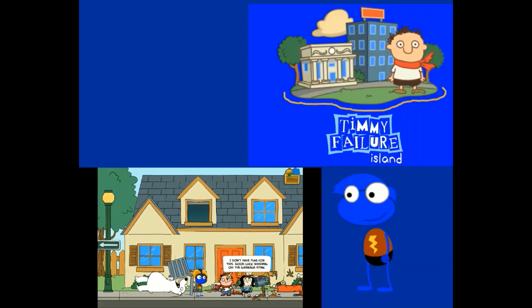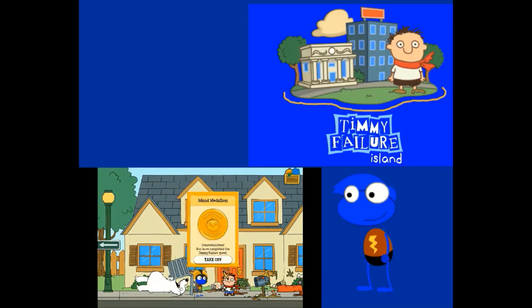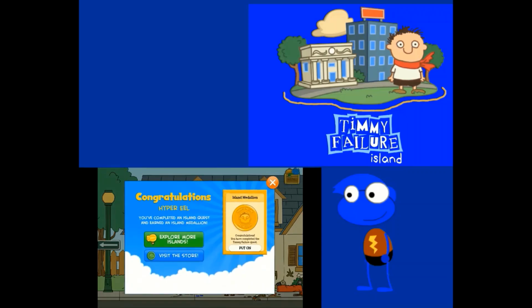After getting fed up with Timmy's antics, you will then command him to give you the island medallion. This is the end of Timmy Failure Island. For more episodes of the second Poptropica road trip, please stay tuned.